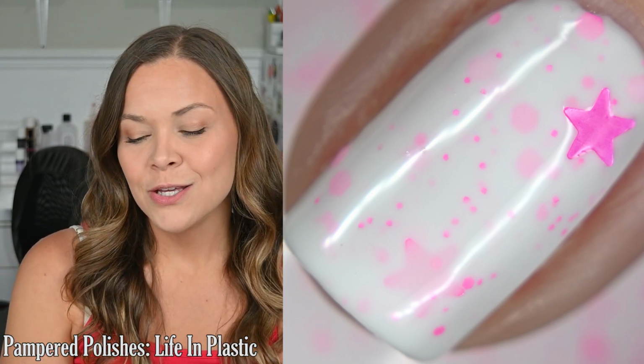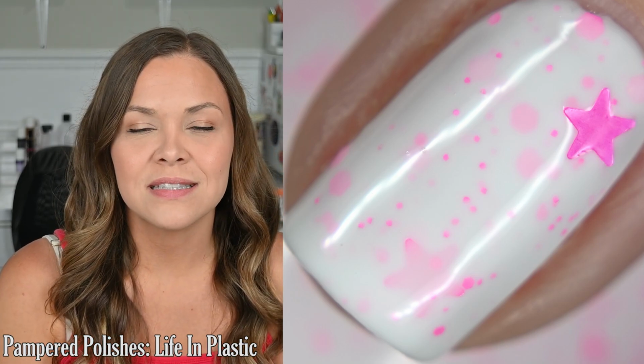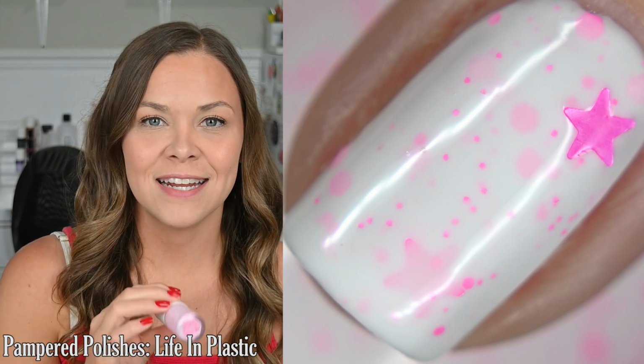So in my swatch photo, you are going to see 2 coats of Life is Plastic plus some of those neon star glitters placed around in a glossy top coat.